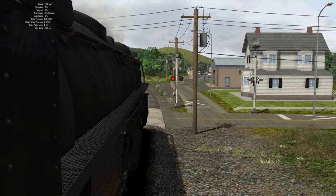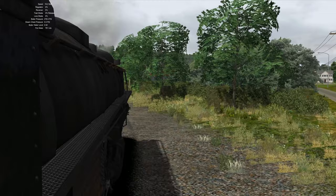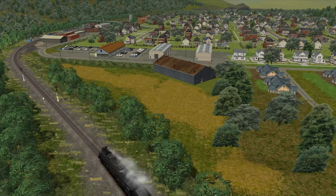This is South Porter Street. And on our right, next to the tracks, is the college football field, which was also the original location of the Greene County Fair in the 1800s.